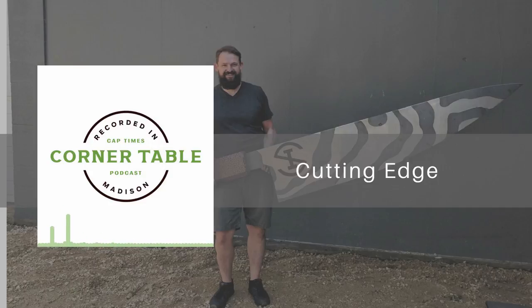So where can people find your knives? I have some knives for sale at Underground Butcher here in Madison, and some at Wisconsin Cutlery Supply on University Avenue, and occasionally on my website, which is SchroederKnifeworks.com. SchroederKnifeworks. Awesome. Thank you. This is great. This is a beautiful knife. Thank you so much. Yeah, thank you for having me on. I appreciate it.